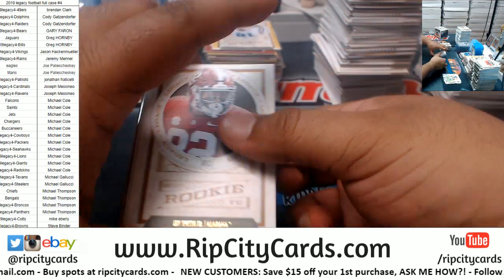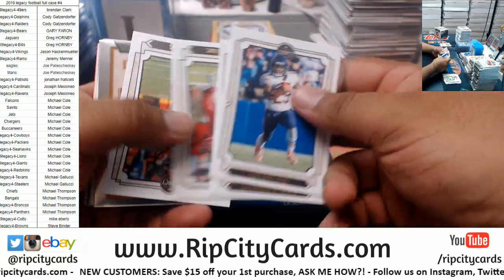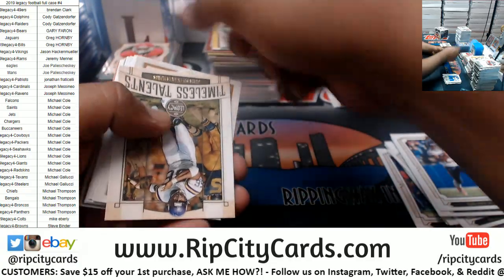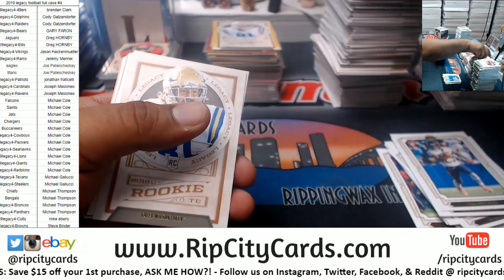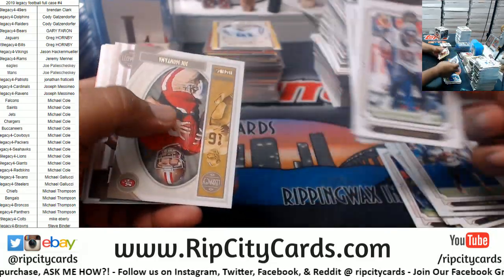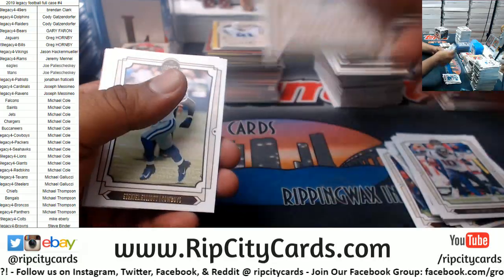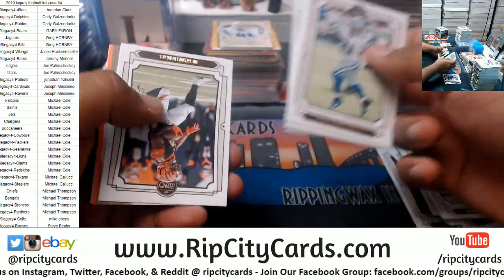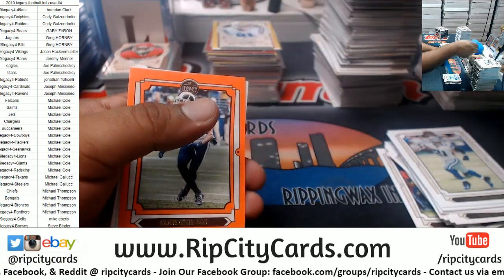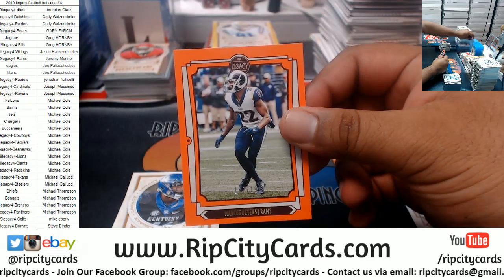The Raptors are right back in the game, down by 4 from what I can see. Marquise Hollywood Brown, where you at? The big name autos have been elusive in this. We got Marcus Peters, 109 Rams.